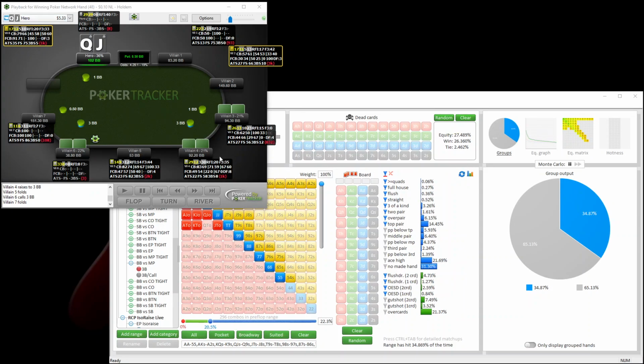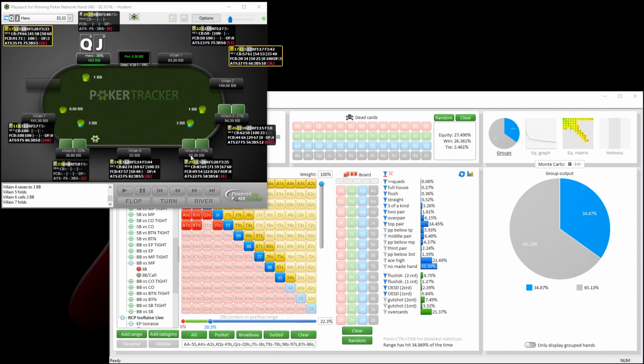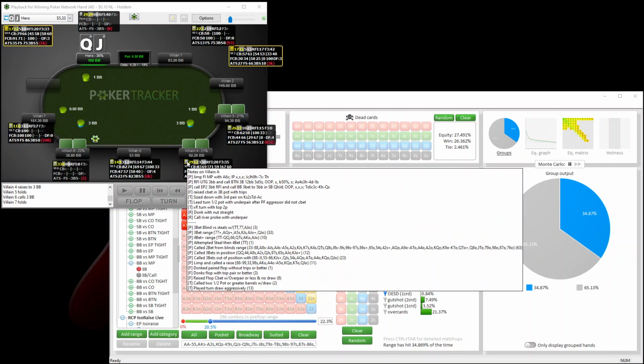Next player is this player. He's playing 29-12. I have a lot of information on him. We've got limped first in. We've got raised first in under the gun. We've got a call. We've got just a lot of information. I think what we see is that he plays quite a few hands. He's got a wider range. Looks like he might be playing somewhat loose.